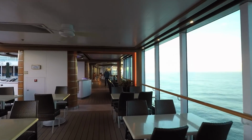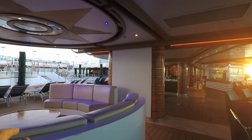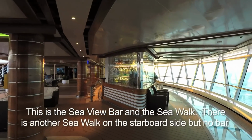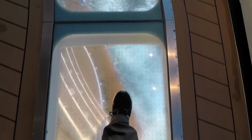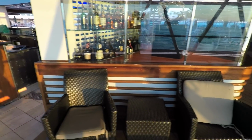Remember, we're on the port side heading aft. So, pool, couches, another pool, seaside bar. This is the sea walk, I think they call it, glassed in. It's a little hazy this morning. Normally it's fairly clear. But it goes along there. Sea view bar, I'm sorry. Sea view bar.